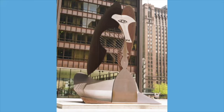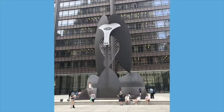Picasso was paid $100,000 for his work, but he refused to take the money and said it was a gift to the city. Many people speculate that this sculpture is a face based on the famous model Sylvette David that Picasso often used as his model, but some people think it's a lion or a dog. This sculpture has been featured in several movies like The Blues Brothers and Ferris Bueller's Day Off.